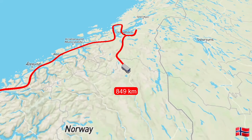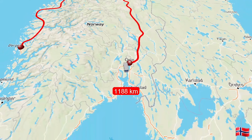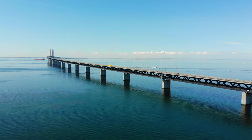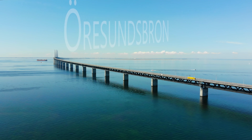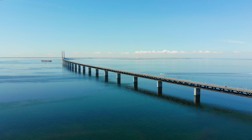And after that we drove straight down to Oslo, where we boarded the DFDS ferry to Copenhagen. Now we booked this ferry a couple of months in advance, though there are lots of other options of a ferry, and also you can take the Storebelt Bridge from Sweden over to Denmark. We ended up taking this ferry this time because we got a real good price on it.